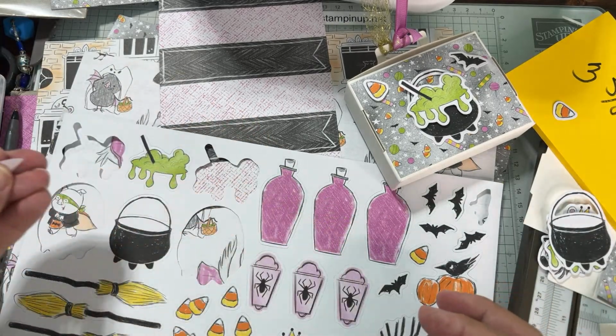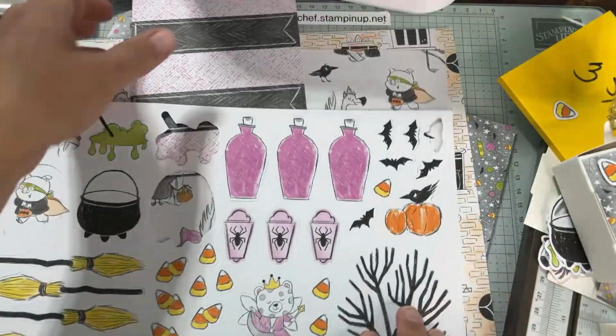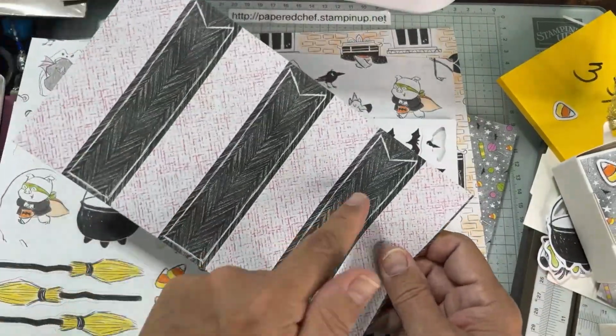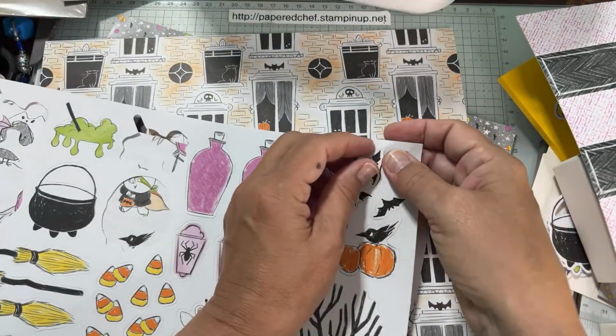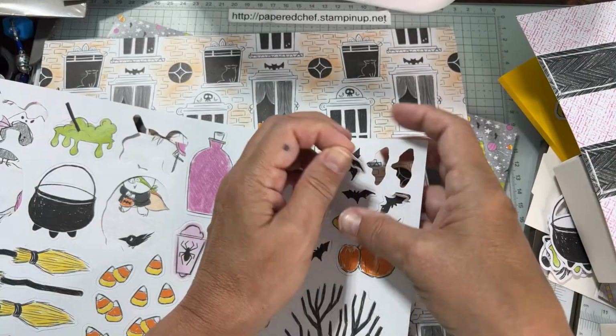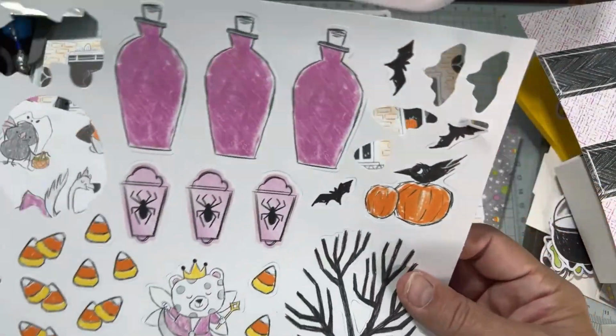And I even had a coupon, and a few people figured out how to use the coupon and how to cash in the coupon. So we're going to also use, by the way, these little banners. That's going to be cute. And maybe a couple more bats. Let's just get a couple of things more that we need so I can move this piece of paper out of the way and show you the other papers.